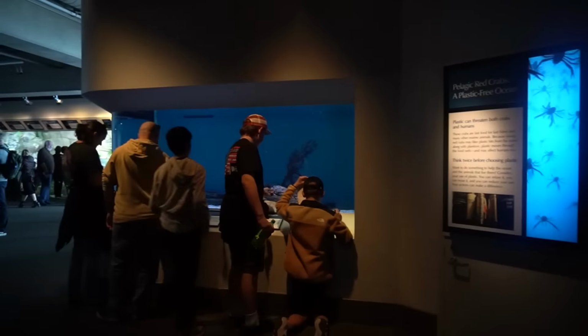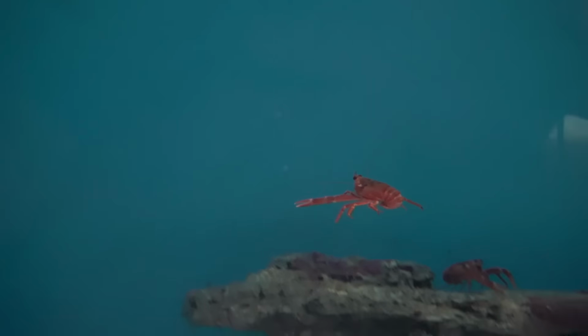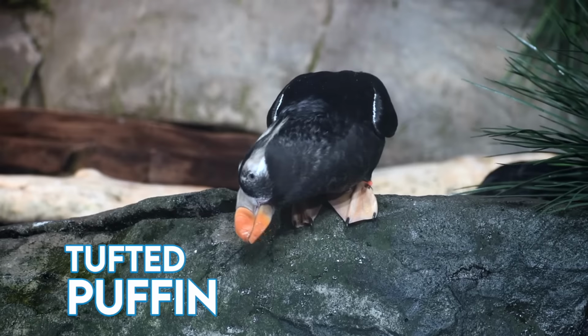The aquarium's research and conservation continues with pelagic red crabs. Scientists from the aquarium conducted a study on microplastic pollution in the bay, and they found these plastics in these red crabs. As one of the most abundant small creatures in the California current, these are a very important food source for otters, tuna, whales, and seabirds.